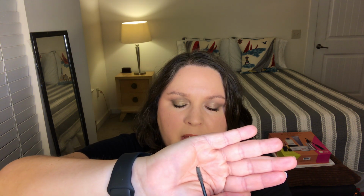And then my e.l.f. Wow Brow in Neutral Brown. And this has fibers. It is a very nice shaped little wand there. And it's great. It's better than any of the high-end ones that I've tried, so I really love that one.